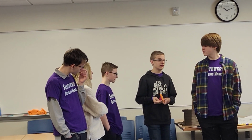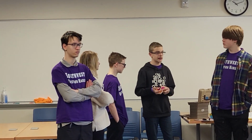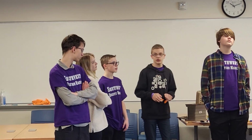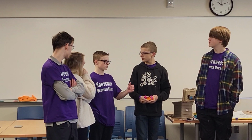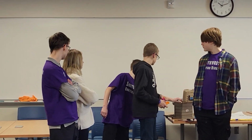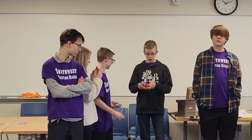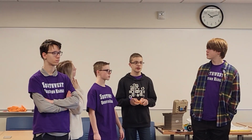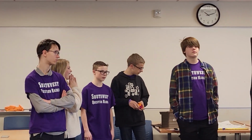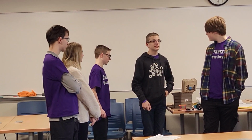So we used that for our first competition, and it worked fine. But we wanted it to be a little more lightweight, so we built this to make it easier to attach and easier to go faster and everything. Our old attachment wasn't strong enough to push it down in one area, so it was kind of breaking a little bit. I think it's pretty okay, actually.